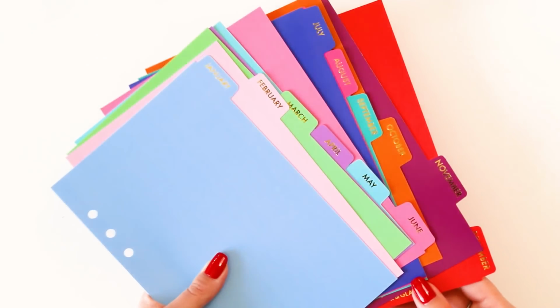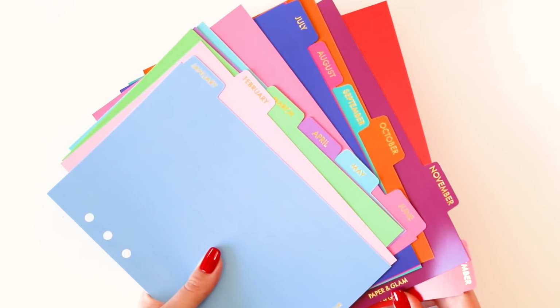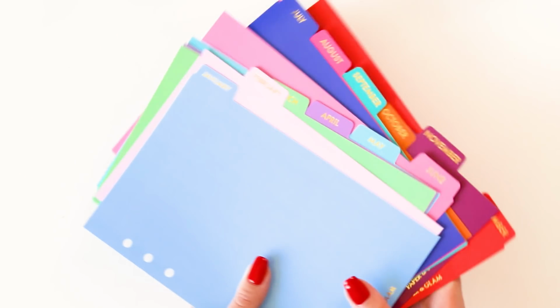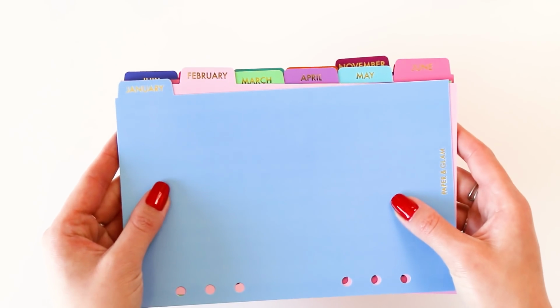One quick point of clarification before we see the brand new planners: these dividers do not come with the planners, so the inserts and the dividers are sold separately, and I would be so excited to send this brand new set of dividers home to you.